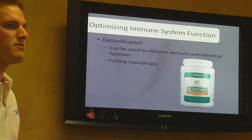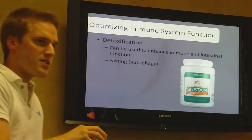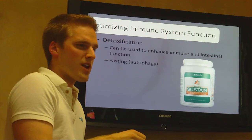I'm not a big fan of fasting for a long period of time, but a day here and there is actually really good for our bodies. It kind of resets the mechanisms. A lot of research is coming out on this. It resets the mechanisms that go through and break down things in our body that's not supposed to be there.